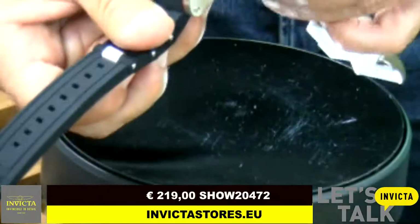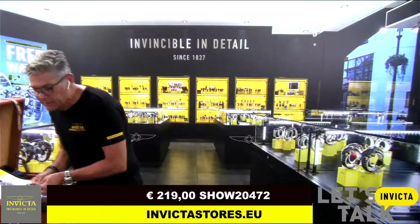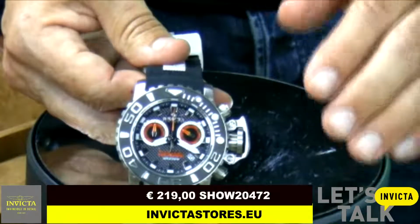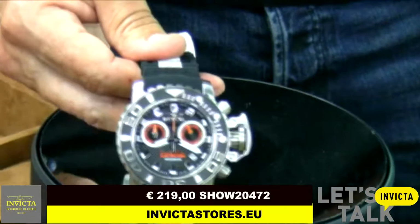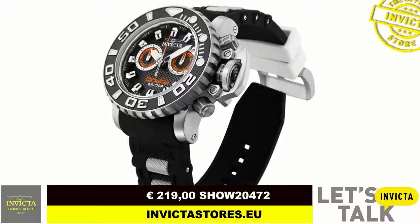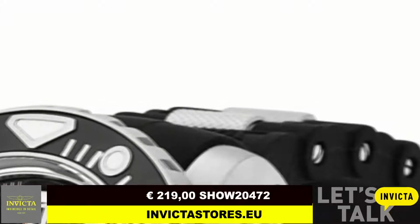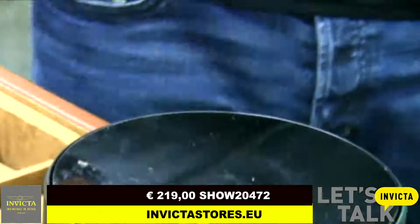If you go to the dial of the watch, you see that we work with slightly little color combinations, black and orange and silver, and everything is embossed on the dial. It's not just a printed dial. No, we just put every little layer on top of each other. So this gives a lot of detail and a lot of rich looks on the watch. The band that we use is silicon, with metal inserts to emphasize the strong looks of the Sea Hunter series. Really very nicely done.